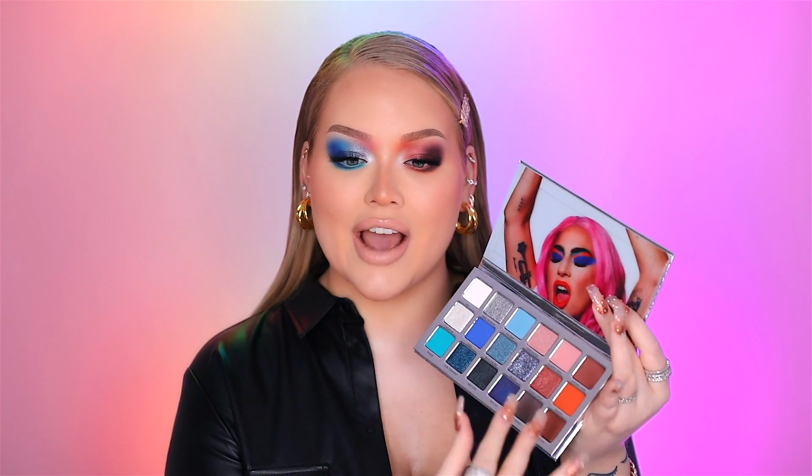When I first saw the color story for this palette, I was really excited because I felt like finally they're dipping their toes into color. There's a lot of blue going on with cool tones and silver tones, and we have those pops of neutrals and pinks and oranges. I think it's a very fun, playful palette, but there are a couple of concerns when it comes to the consistency.